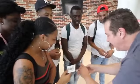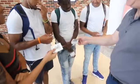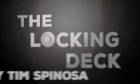I'm Tim Spinosa. This is the Locking Deck. We're gonna find the combination. Man! Out of nowhere, a lock face appears. Okay. Now here's what we're gonna do. The Locking Deck is super easy to do. No reset, and there's infinite possibilities for entertainment value.